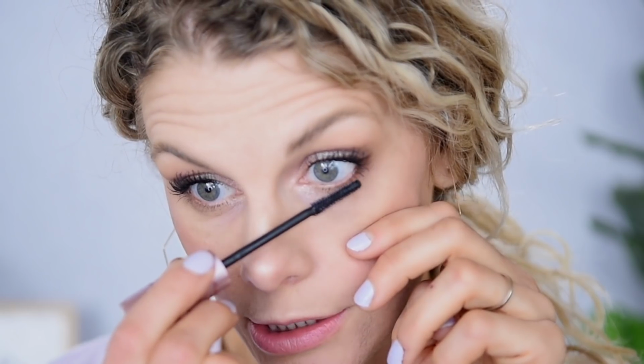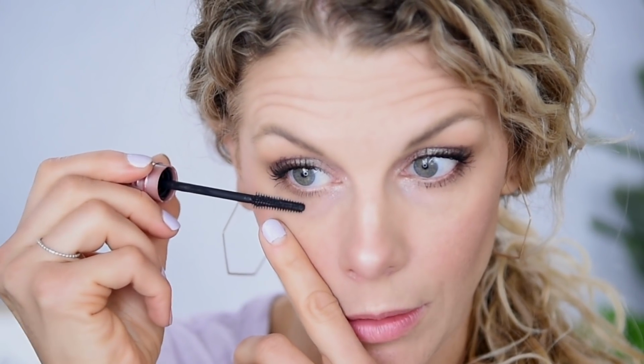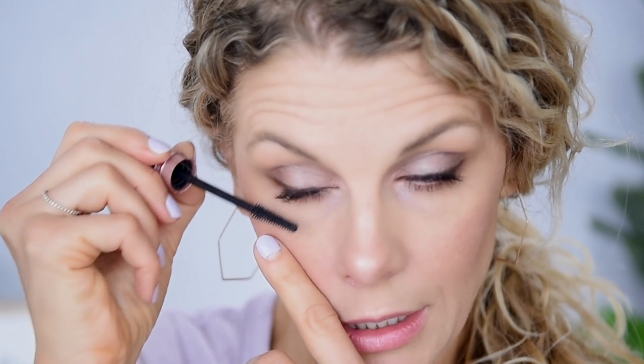I'm going to take what's left on the brush and go into my lower lashes. Add just a little bit. I don't usually like to add too much to my lower lashes. Much more of a light coat on the lower lashes kind of girl. I like to just apply it to the roots and not all the way to the ends. I do have pretty long lower lashes and I think it can look a little crazy and spidery when I go all the way to my ends, but alright, that looks pretty good.